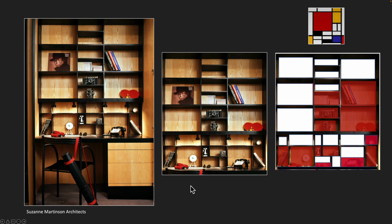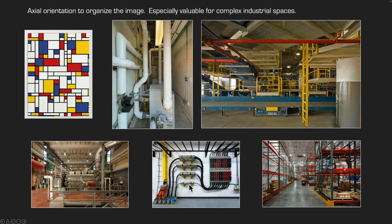very much like Mondrian did here. And again, in very complicated industrial spaces where you have a lot going on, I use axial compositions to bring order to all of this. And I'm also thinking about how he distributes his colors, how he distributes his verticals and horizontals, and where I'm going to set up and how I'm going to place my verticals and my horizontals in these industrial spaces to make an orderly yet dynamic photograph.